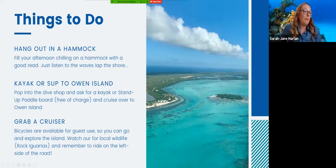You can also grab a bicycle and you can explore the island via bike as well. Just remember to watch out for our local wildlife because our rock iguanas, which are indigenous to the island, have the right of way. And don't forget, if you're riding your bike, to ride on the left side of the road.